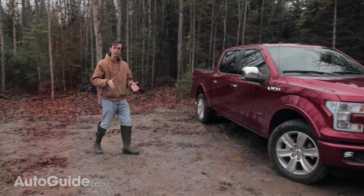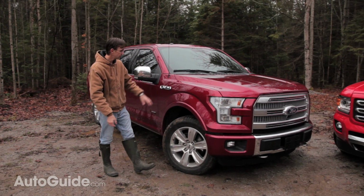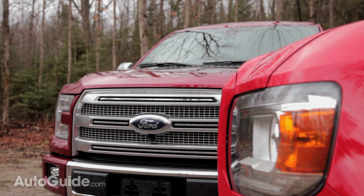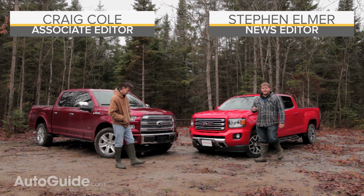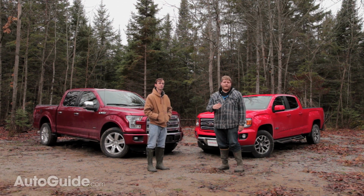Well, our two finalists have arrived, and of course right here we've got the all-new 2015 Ford F-150 delivered to us in platinum trim. It's got a 3.5-liter twin turbocharged V6 under the hood, and of course that brand new aluminum body. And taking the fight to the Ford is the equally new GMC Canyon. Now this is the only domestic midsize on the market, and it's looking to revitalize a withering segment.